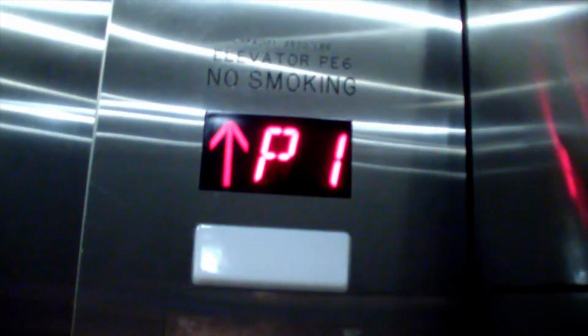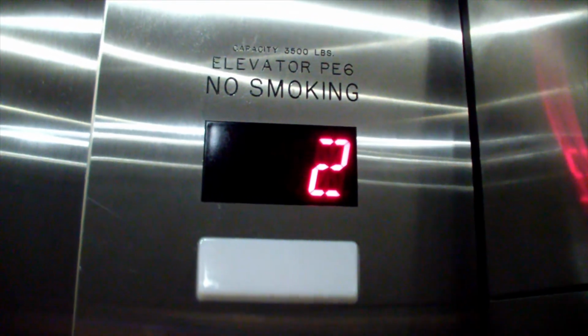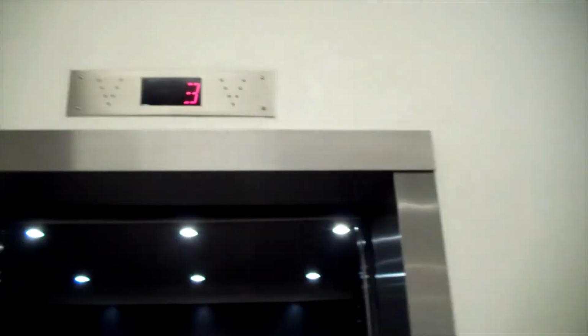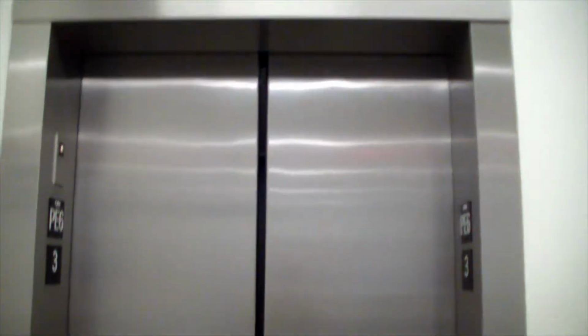Alright, so on 3. Guess we'll watch the numbers again. This one has 0 too. Huh. This mall opened in 2019. I love the motors on these things. They're cool. Oh, look at that, it's got your hall lanterns. Alright, that'll be it.